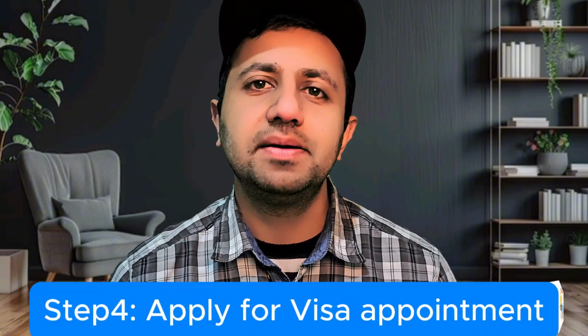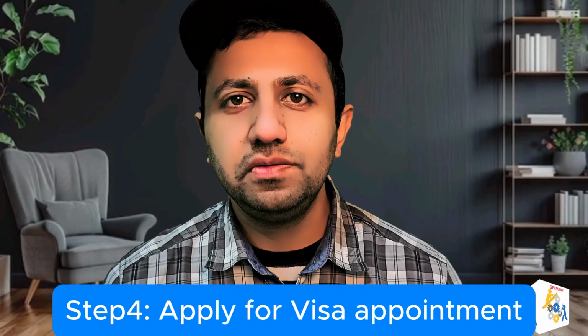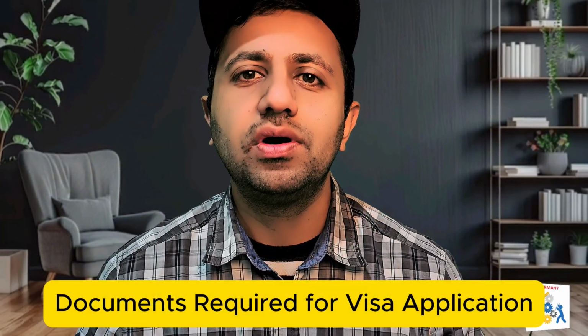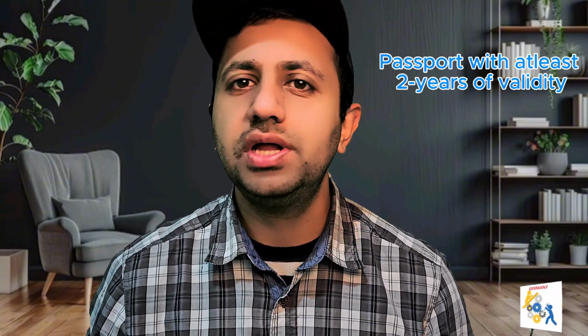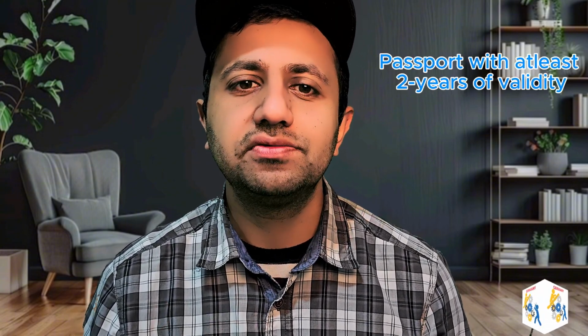So the next step is the visa application. Once you have got admission to the university, you can simply apply for the visa appointment either at the embassy or at the consulate. Now I'm going to tell you the various documents that are required for your visa application process for Germany. The first thing is your proof of identification, which in most cases is your passport. You should have a valid passport, with at least 2 years of validity.